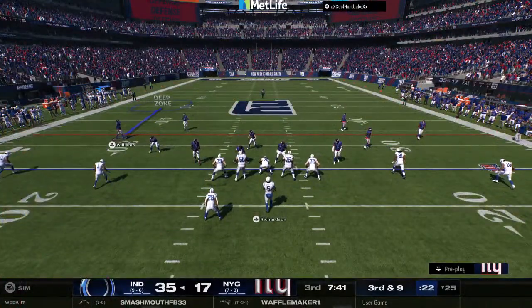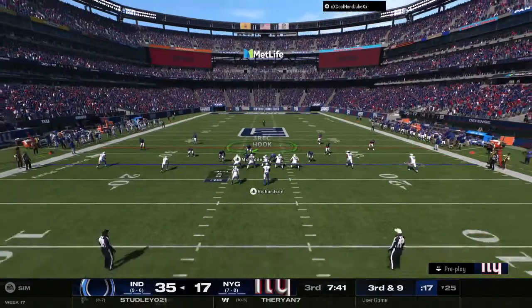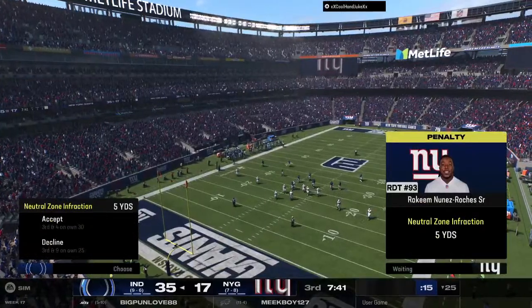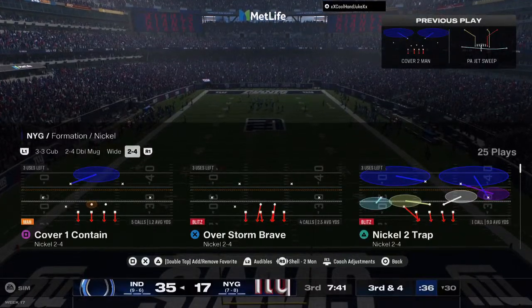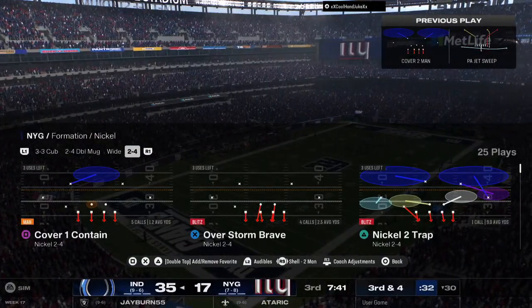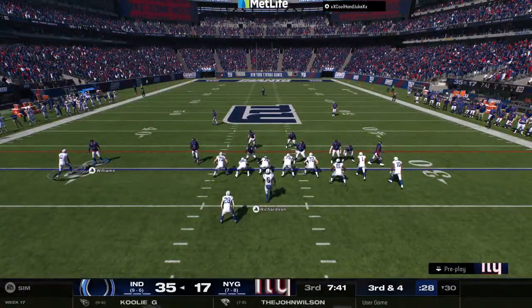So after that prior incompletion, we've got third down. Here we go, here we go. Set up. Ooh, a little movement along the line there. That's going to cost the defense 5 yards. So we jumped too early, and that's going to cost him 5 yards. Okay, break. After the penalty, they have 3rd and 4.